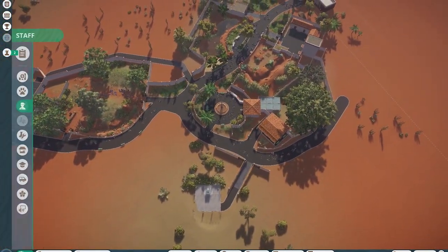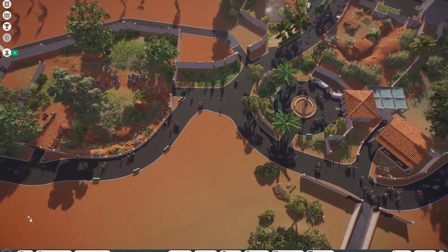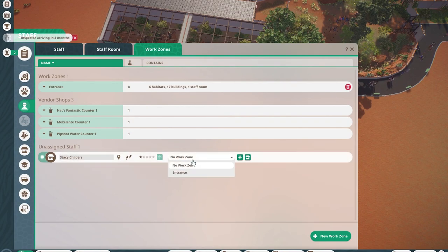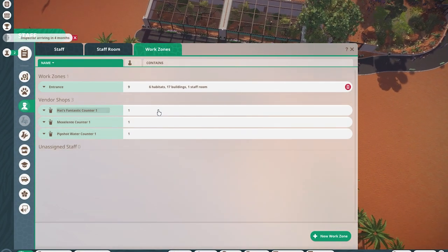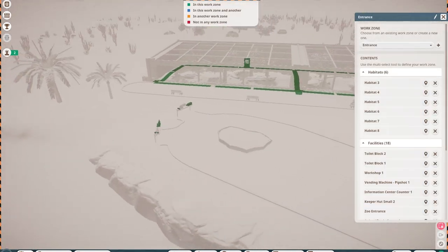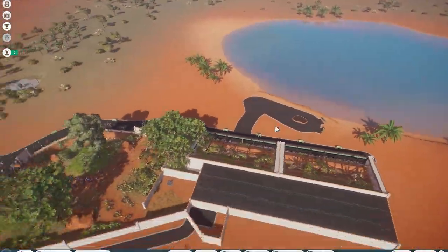And I think for the time being I will hire two more vendors, and then we will assign these guys to the entrance work zone, and hopefully it should all be linked up, and that's going to be perfect right there. So we're going to do the same thing over there that we did over here.